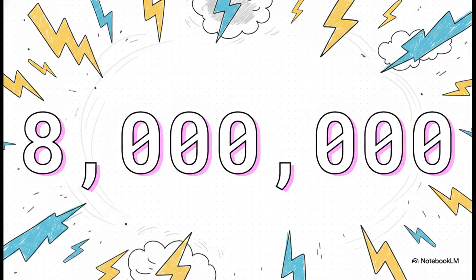But here's the crazy part. This isn't some rare anomaly. We're talking about more than 8 million of these strikes hitting the Earth every single day. If you break that down, that is nearly 100 lightning flashes happening somewhere on our planet every single second. It's just a constant, massive transfer of energy.